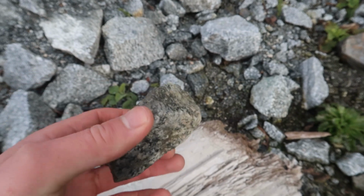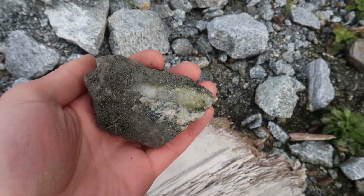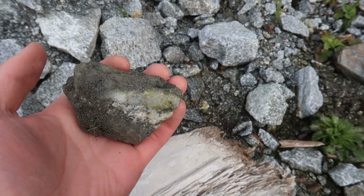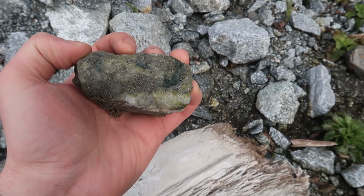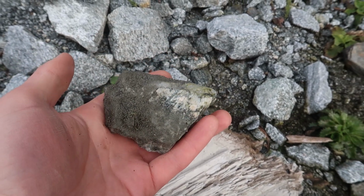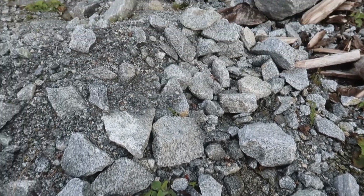But these are actual crystals, not just like unakite that I normally find. So that'll be pretty cool, and it'd be cool to find some epidote going through the quartz, like some clear quartz, so I could make a pretty cool cab out of that. Just sounds interesting. So yeah, let's see what we can find today, and hopefully we'll find something nice.